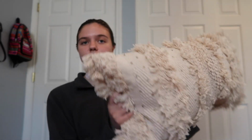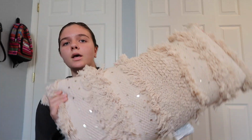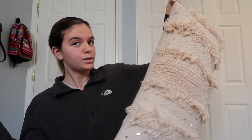And then the other thing that I got that isn't really like Christmas related is this pillow. I've been trying to find a pillow for a long time because I have this like very weird bed color. My bedspread's like orange, so it's hard to find stuff that matches with it. So I got this. It's pretty and I can keep this on all times of the year. Sorry if the angle changed.